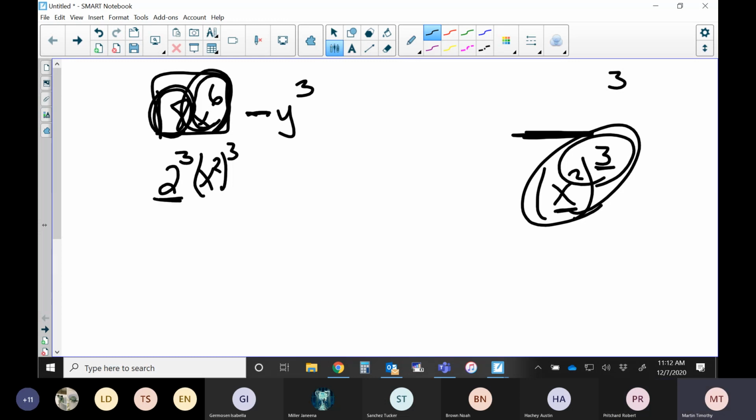What is this replacing? Oh, that's B. No, what is this replacing from up here? That's A. It's replacing the 8. What is this replacing? The x to the 6, yes? This is the same as that.